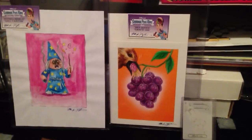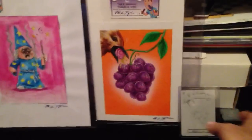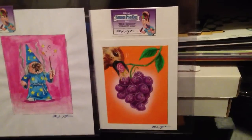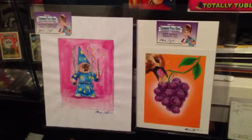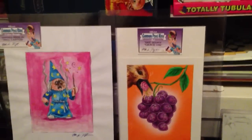Pretty much done with BNS 2. I'm just gonna try to get a couple gold cards, Grace Vine and Deep Face, deceased. So yeah, guys, that's my new art pickups.